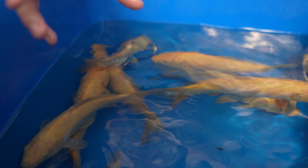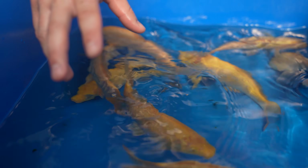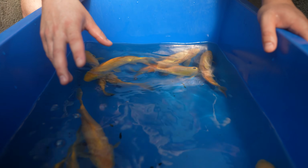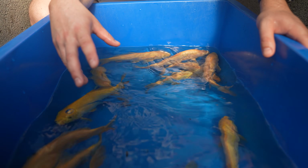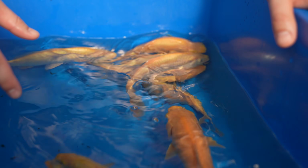There it is again. But like I say already, from 12 to 15 to 22 to 26 in here, without really trying. I mean, that pond was packed out with 300 fish to begin with. I'd say there's probably been still 160 to 180 with what's coming out today. Crazy stuff.